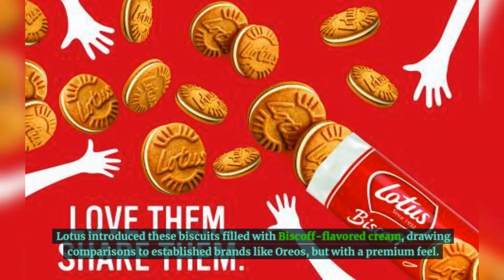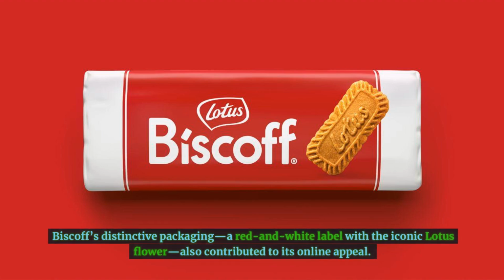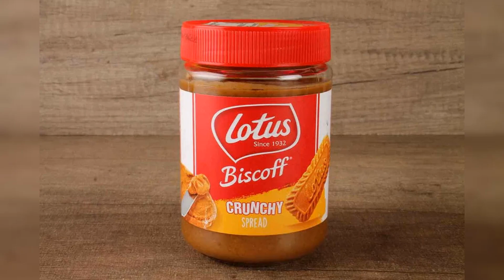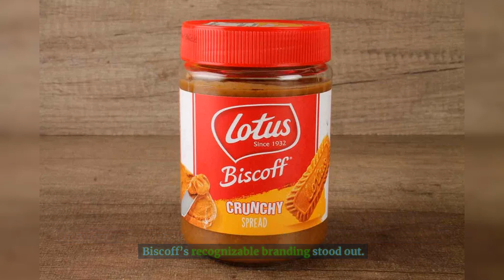Lotus introduced these biscuits filled with Biscoff-flavored cream, drawing comparisons to established brands like Oreos, but with a premium feel. Biscoff's distinctive packaging, a red and white label with the iconic lotus flower, also contributed to its online appeal. In an era where Instagram-worthy aesthetics drive consumer behavior, Biscoff's recognizable branding stood out.